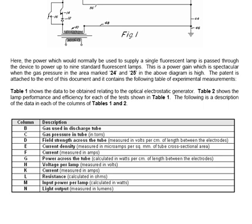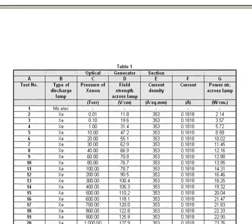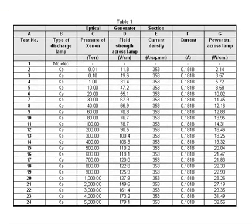So Table 1 shows a lot of interesting information on this system. You have 24 tests, numbered obviously 1 to 24. You have the type of discharge lamp, the gas inside it, the pressure of xenon inside the tube, the field strength across the lamp, the current density, current, and power across the lamp. And you will notice that the general operation is very impressive.